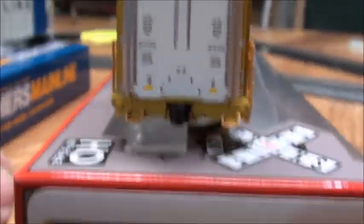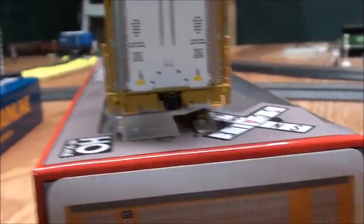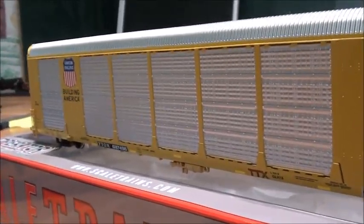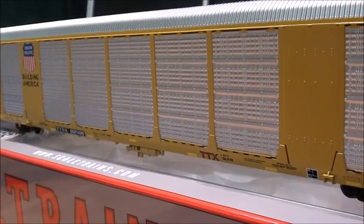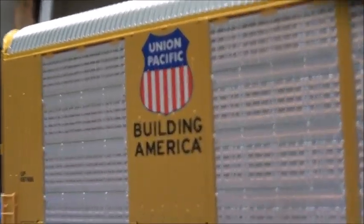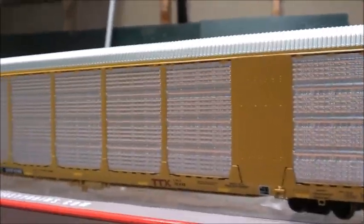I might have to change that out because I'm not a fan of these kind of couplers on the Scale Trains autoracks, especially the operators. It's got pretty good detail for a cheap freight car, which is usually about $50, but you can get it for like $42 on some online retailers. So there it is. I love it. I'll just zoom in. You see the Union Pacific, the America, all that. It's really nice. So that's one freight car.